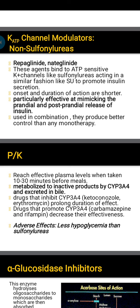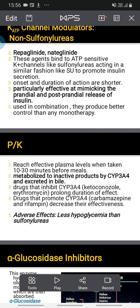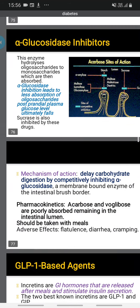So it is commonly given before lunch or dinner, just to take care of the postprandial hyperglycemia. After that, it will not cause any lowering in the blood glucose. So it is particularly effective in mimicking the prandial and postprandial release of insulin. And it is a very good drug in patients with renal failure also because it is not renally excreted.